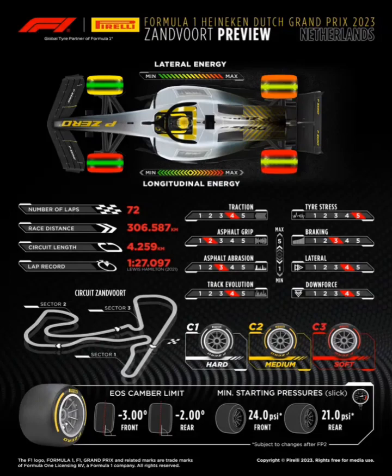So moving on to the EOS camber limits, the front tires you got -3 degrees, and the rear tires you got -5 degrees. And then the minimum starting pressures of the tires, the front tires you have 24.0 psi, and the rear tires you have 21.0 psi. And here it says subject to changes after FP2. So after free practice 2, the teams are going to talk about it and find out if they need to make any changes on the tire pressures and the camber limits.